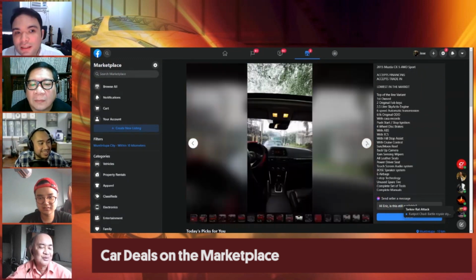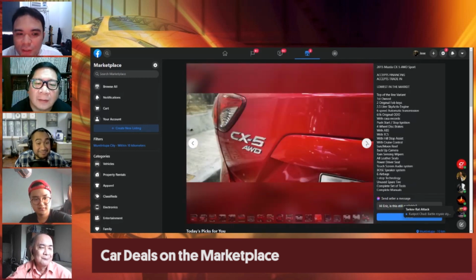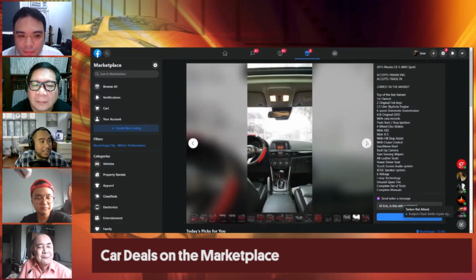Soul Red. Yes. It used to sell for 1.7, no? So this is the Soul Red, and I forgot to mention it's also 188 horsepower. So that's not bad at all. You won't beat the Starlet, but yeah.